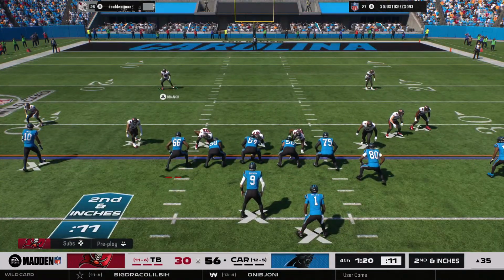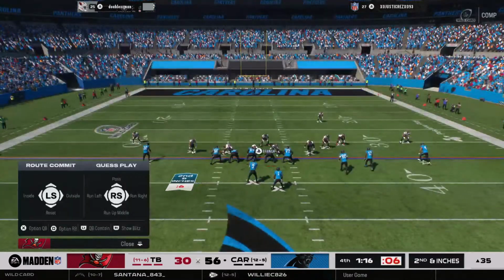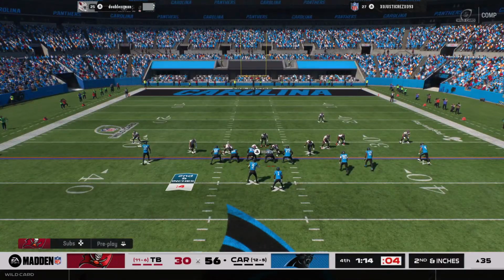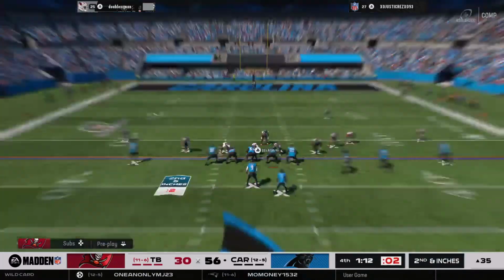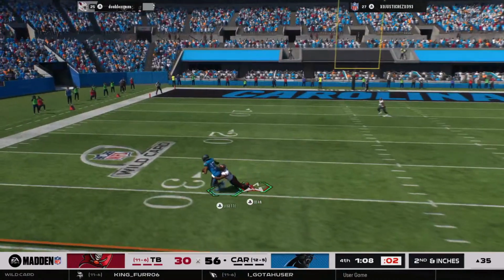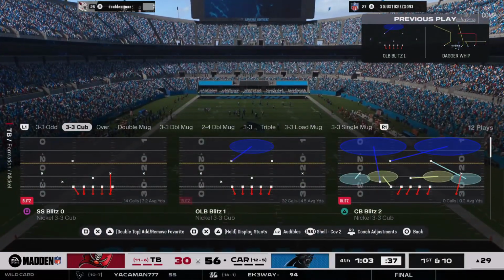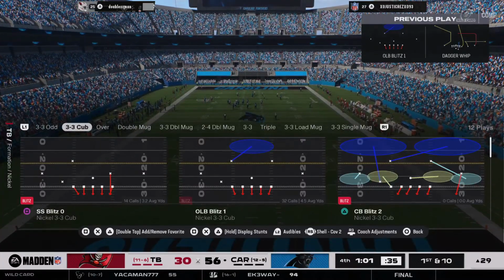Here we go. That one looks like he'll throw here. Got a man. That's the get. A gain of 5, good enough for the first down.